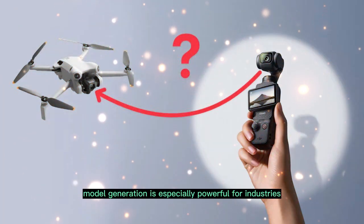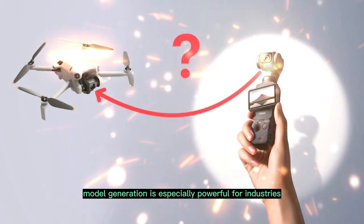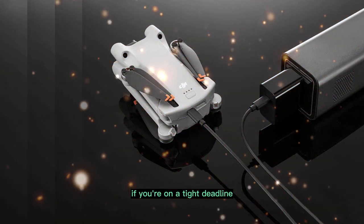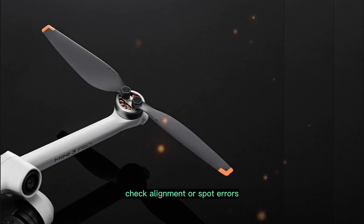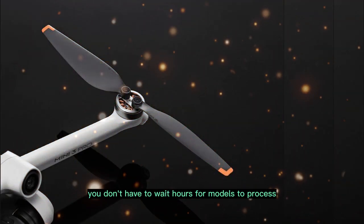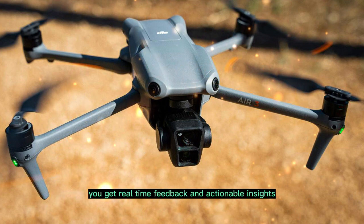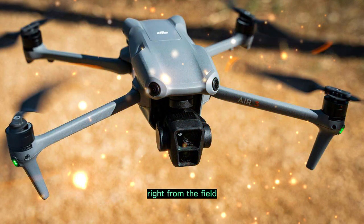This on-site model generation is especially powerful for industries like construction, where time equals money. If you're on a tight deadline and need to verify progress, check alignment, or spot errors, you don't have to wait hours for models to process. With DJI Terra, you get real-time feedback and actionable insights right from the field.